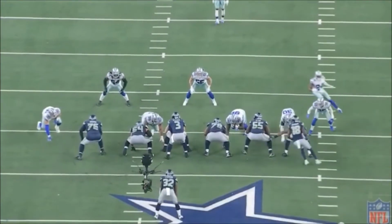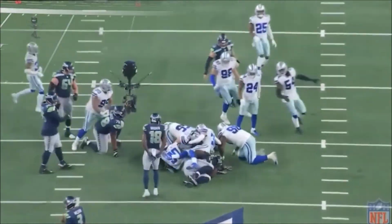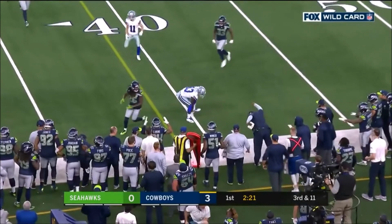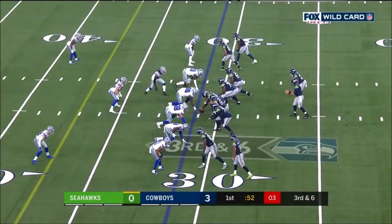This is a great example of not Leighton Vander Esch making a good play, not Demarcus Lawrence making a great play, but just showing off the defensive line making plays for this team. Can't wait to see this defense continue to develop for years to come. And that'll all but do it for the breakdown today.